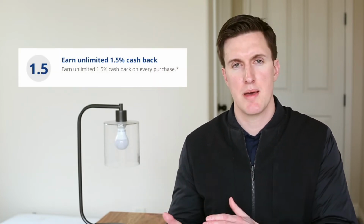Now the other card, the Chase Freedom Unlimited card, gives you 1.5 points per $1 spent on everything. There are no categories and there are no limits. If you spend money on your Chase Freedom Unlimited, you will get 1.5 points per dollar. Now again, if you transfer those to the Chase Sapphire Reserve portal, they are worth 2.25 points per dollar spent.